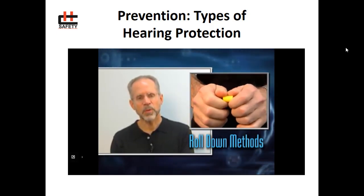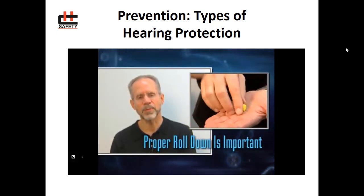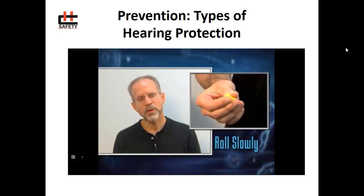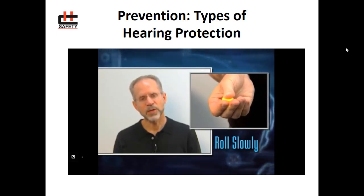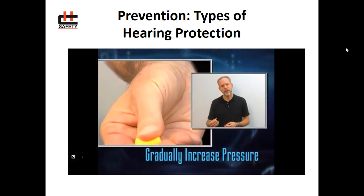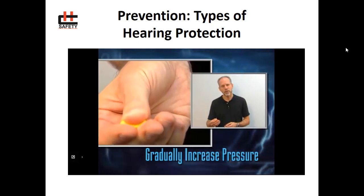The only thing that doesn't work, because it causes a distorted and creased plug, is to roll it between the palms of your hands. So I prefer rolling it like this, and this is how I will demonstrate it for you. I'm going to roll it slowly without squeezing it too hard at first. As the plug gets smaller and smaller, I'm going to squeeze it harder and harder. The reason I don't squeeze too hard at first is because I don't want to squash it into a shape that will have creases or wrinkles.